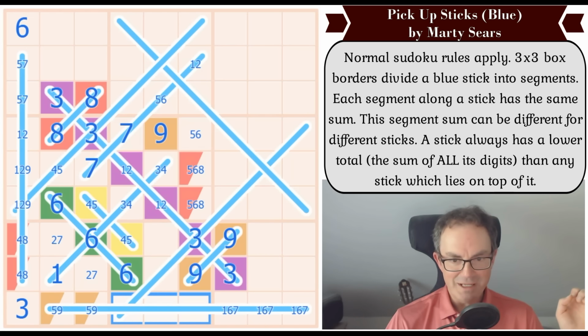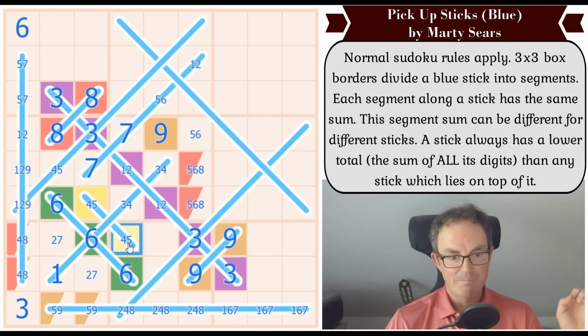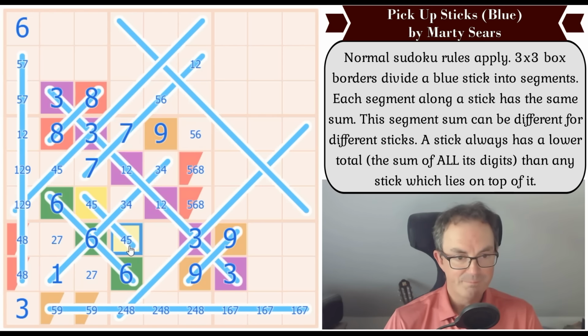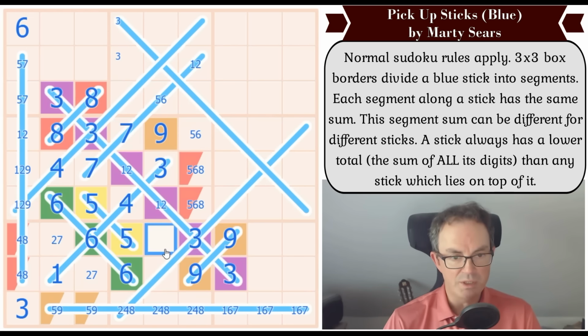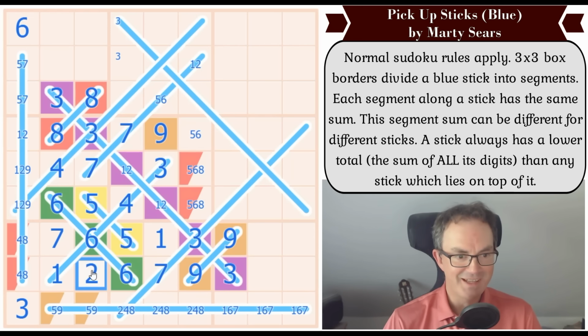What's this? 2, 4, 8 then, in terms of Sudoku. So this is 5, I think. So this is 4. That's 4, that's 3. 3 is in one of these 2 cells by Sudoku. These 2 digits... Oh, I must put 1 in box 8. And that's a 7 by Sudoku. So that's a 7 and that's a 2.